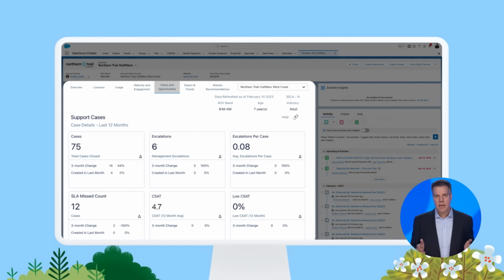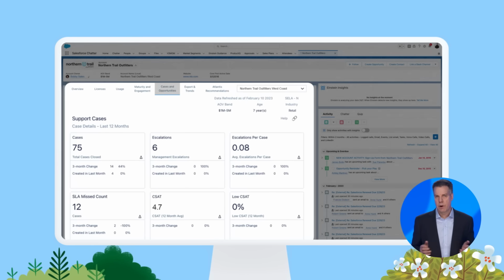What does a customer case volume look like? How complex are the issues? And what is their CSAT score after contacting us for support? Are they accessing our learning materials like Trailhead or attending any of our events like product webinars or expert coaching sessions? All of these combined factors determine the health in the account and the likelihood of their renewal.